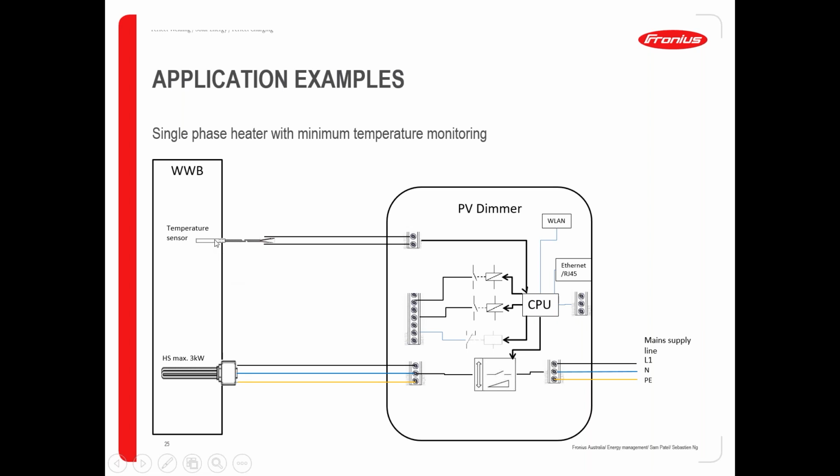From there, at the top, you will see the temperature sensor, which you can fit to some hot water system. From what we heard, it's quite straightforward. You just put it at the top, and you just need to make sure that it is connected properly. From there, on the one phase, as Sam mentioned before, it will have this PWM function where we're going to divert any excess of energy.